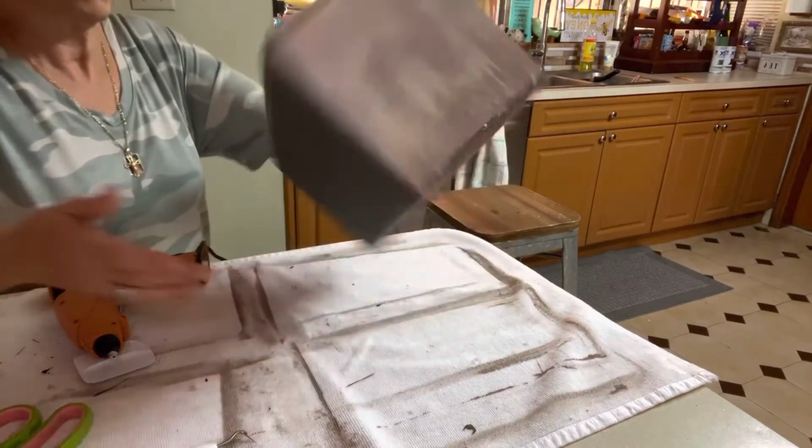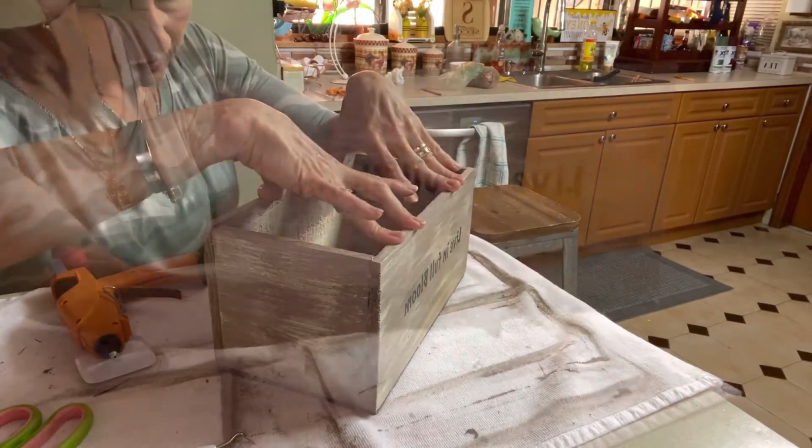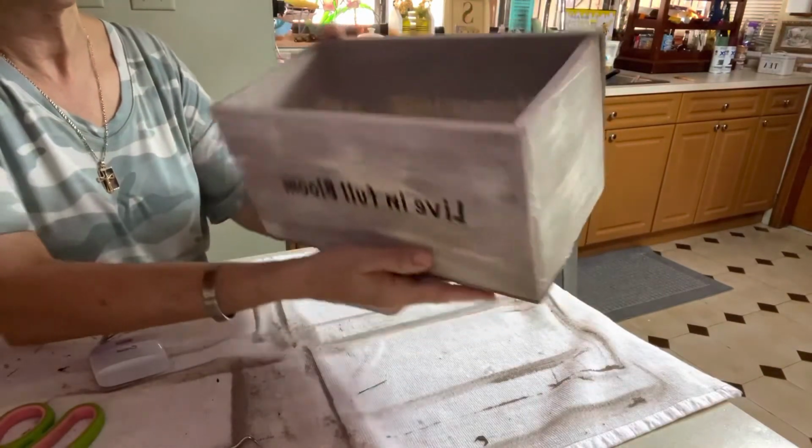Okay, so I'm going to turn my box around now and press down really hard on it so that the foam board sticks really well to the bottom of the box.